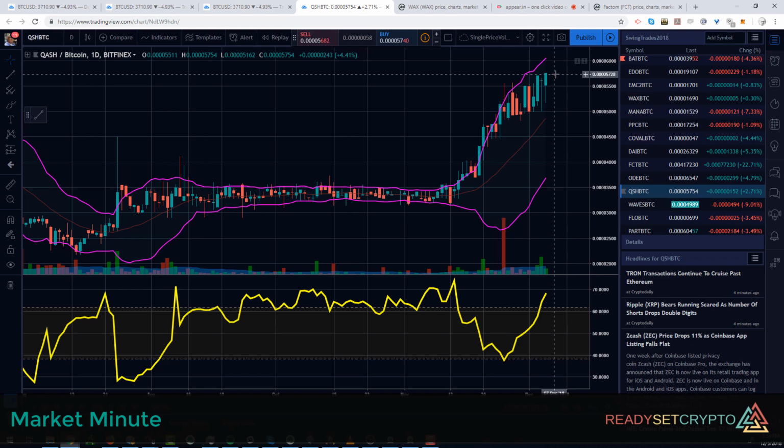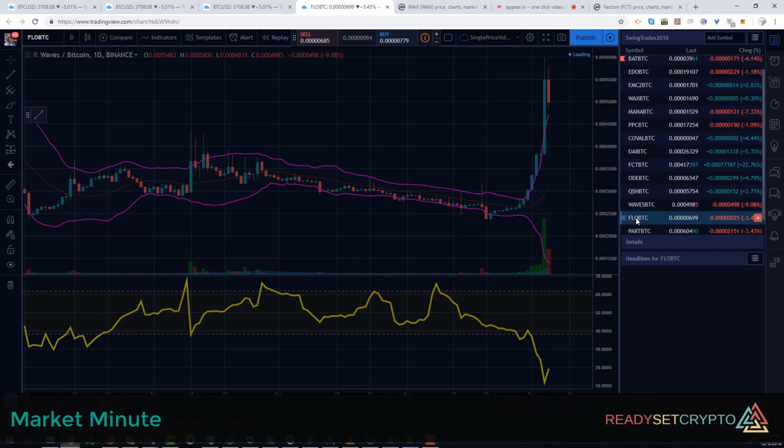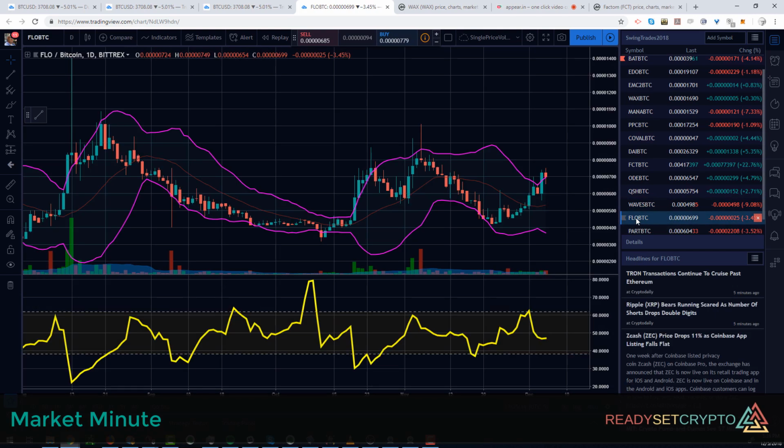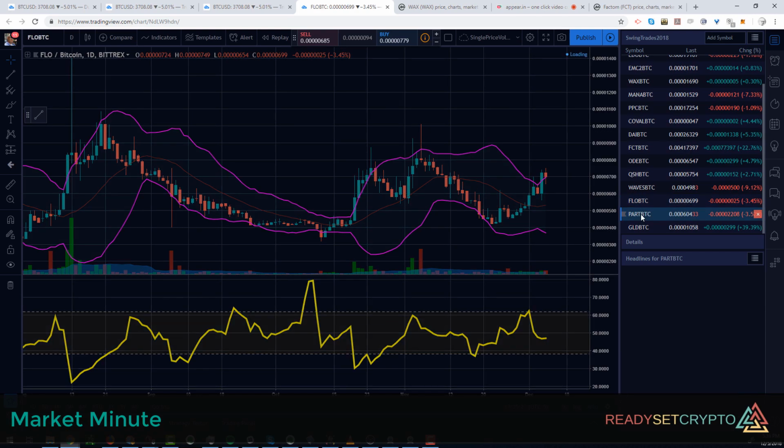We've got some other ones that are just blowing up. We brought up this one yesterday, Waves. So obviously with Waves, we can't chase after this one, but it goes on our list and we look for ways to get on board if in fact it is truly changing, right? So here is another one, Flow. We brought this one up. I don't see any real reason to get on this one. And then here's another one that's kind of blown up.